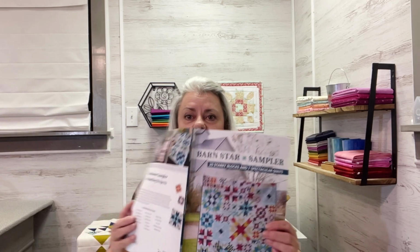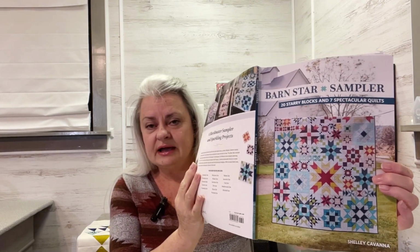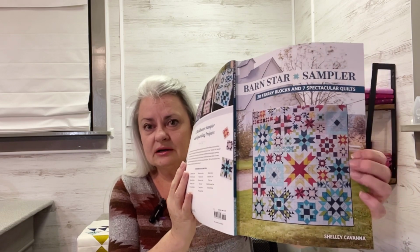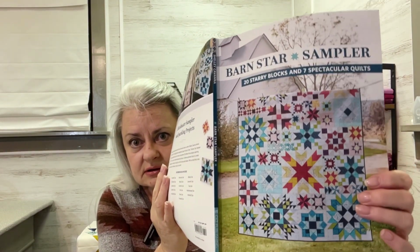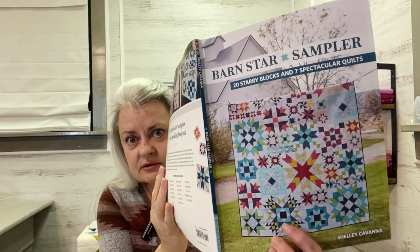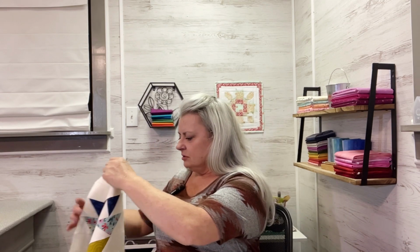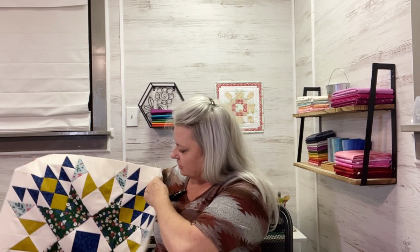Yeah, I have been working on this barn star thing this weekend. Y'all saw on Friday's Finish It Friday, I had one of those giant blocks done. I think it was this one here. And there's two of them in this quilt, so I did get another one finished. I'll just go ahead and show you because I'm going to talk about this pattern.